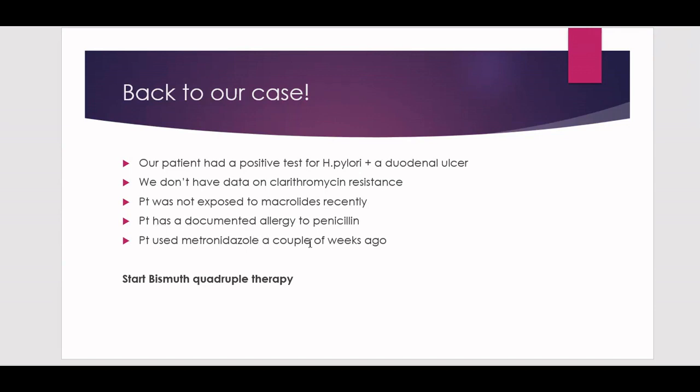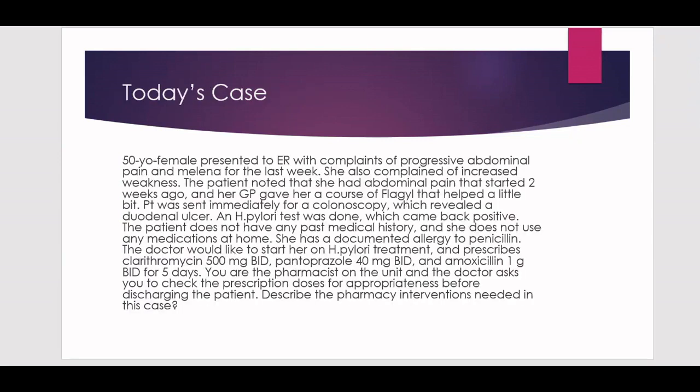But the patient had a documented allergy to penicillin. That was documented in the case. That means we can't use amoxicillin in this patient. And the patient used metronidazole a couple of weeks ago. Let's go back to the case and see all that information. So it says here she has a documented allergy to penicillin right here. And up there, she had an abdominal pain 2 weeks ago, and her GP gave her a course of Flagyl. So 2 weeks ago, Flagyl, which helped her. So she did take Flagyl 2 weeks ago.